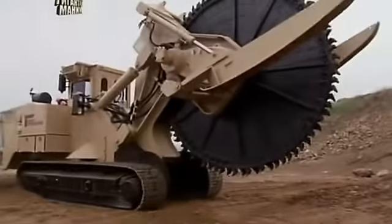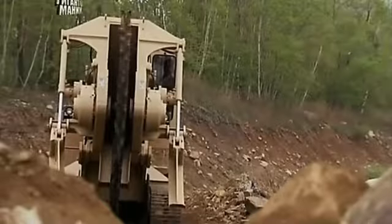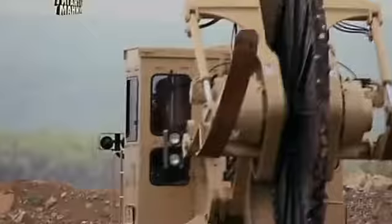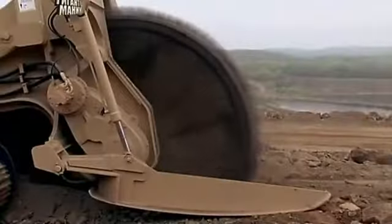Meet the Tesmec 1100 rock saw. 10 meters long, 4 meters tall, and 2.5 meters wide, this rock saw weighs 34,000 kilos. The 3.5-ton steel cutting wheel, measuring almost 4 meters across, is the only saw built able to tackle the hardest rock in North America, trap rock.